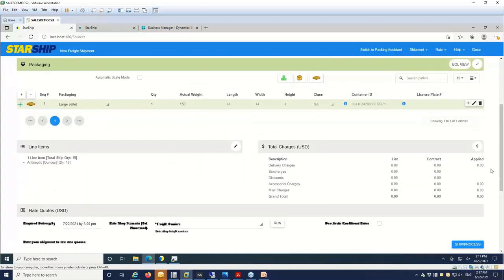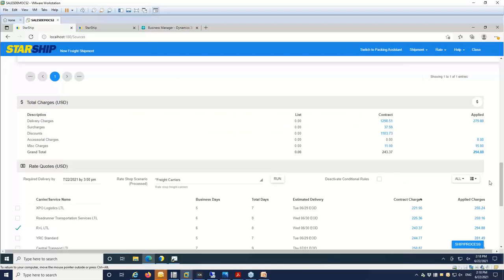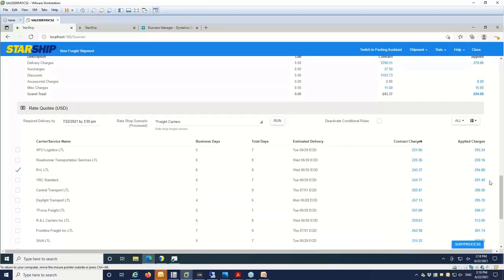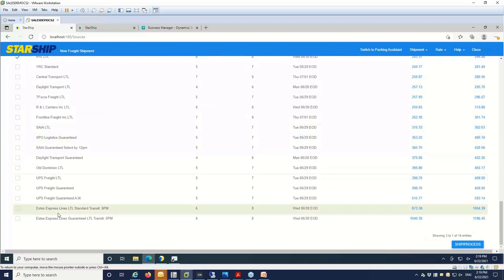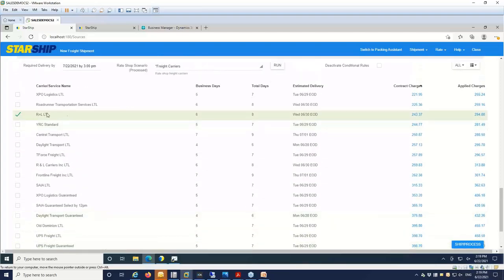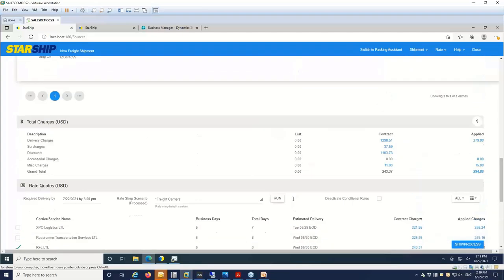Once things are palletized and packed up, we can go ahead and rate shop. All right, so StarShip, once we had our freight class set up here, StarShip's gonna go out and pick all the various carriers that we have access to, give you a list here. Came over as R&L, but you can see we could potentially have some savings here if we sent it with XPO or Roadrunner. We can make that decision here on the fly if we wanna override that or change it to potentially another service here. Maybe we want to get it there faster. We'll leave it with R&L as that's what came over.